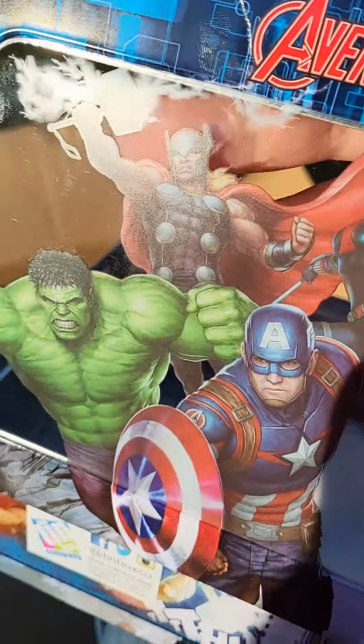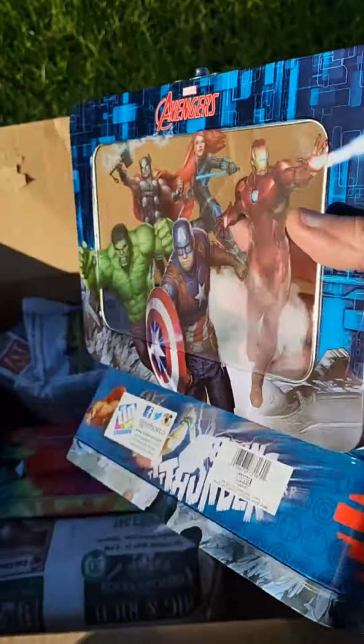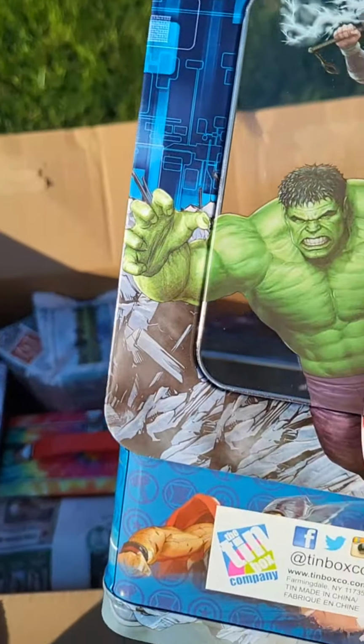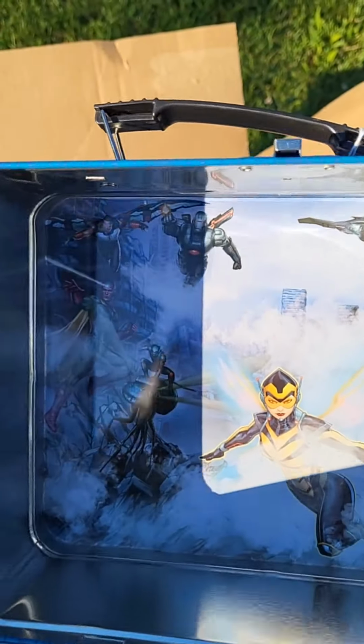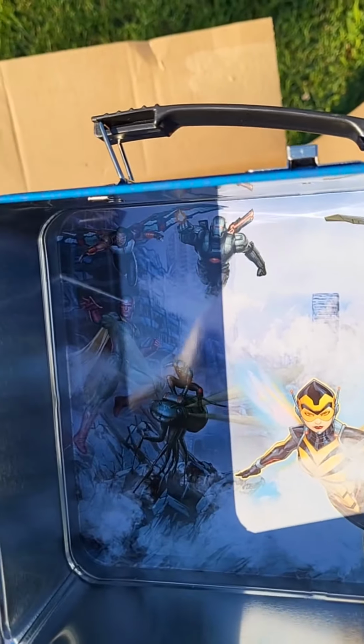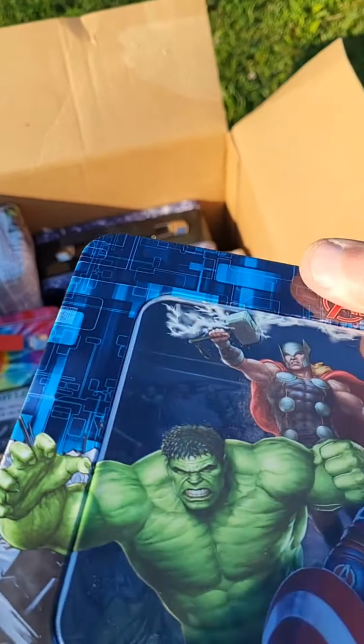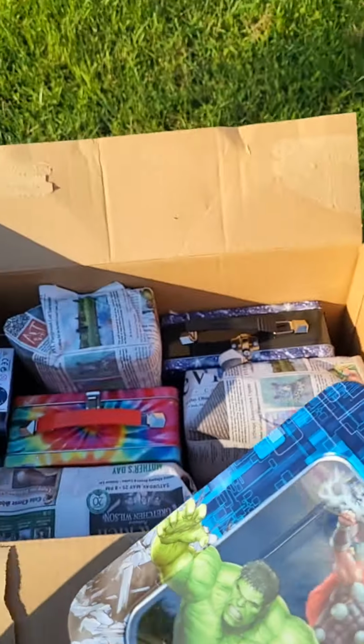And it's kind of clear. Look, you can see through it. This whole front part is plastic and clear. And then there's the Wasp chick in there, and Hawkeye, and who's like a Black Panther, a few of the other guys in there. So this was a really cool lunchbox. I'll use it for my What's in the Lunchbox episodes.